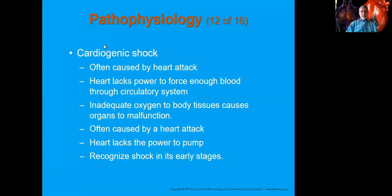Cardiogenic shock is often caused by a heart attack, and I think that is an important thing to note. Say your patient has a silent MI, and two or three days later you notice that he's a little more swollen. There's inadequate oxygen to the body tissues, and things can start to shut down. But the heart itself loses its efficiency. It doesn't pump as strong as it used to. Obviously, our goal is to recognize shock in its early stages: compensated, decompensated, and ultimately irreversible, just like it sounds.